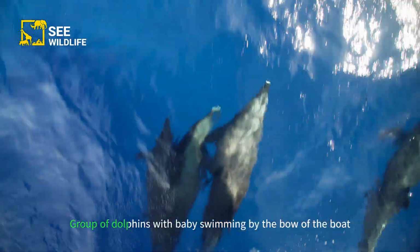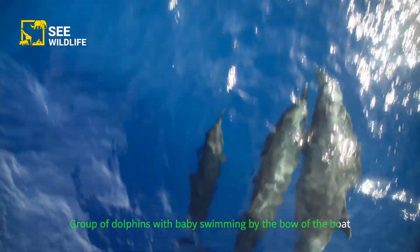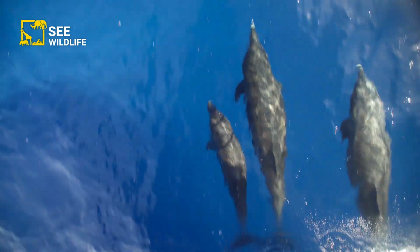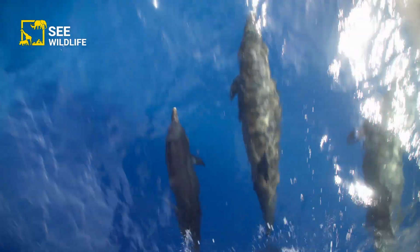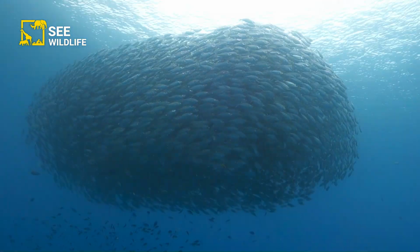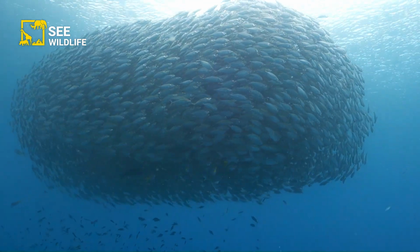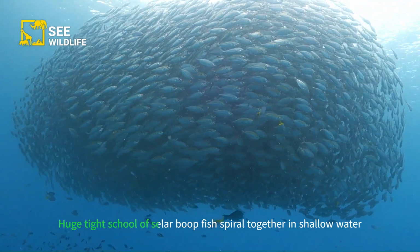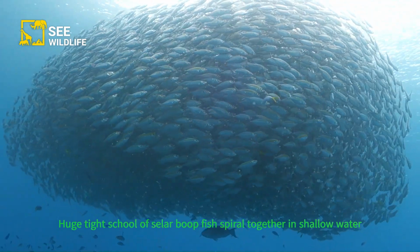Group of dolphins with baby swimming by the bow of the boat. Huge tight school of cellar boot fish spiral together in shallow water.